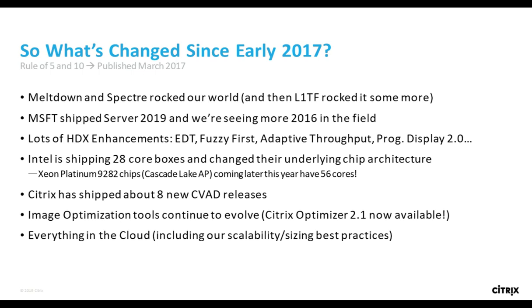And then last but not least, the cloud. Everything in the cloud is changing literally every day. The cost models are changing. New instance types are being unveiled or debuted, so we're constantly looking at what makes the most sense for our Virtual Apps and Desktops workloads. So I'm going to provide some recommendations around instance types and VM sizes for that.